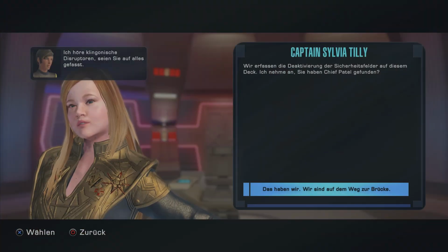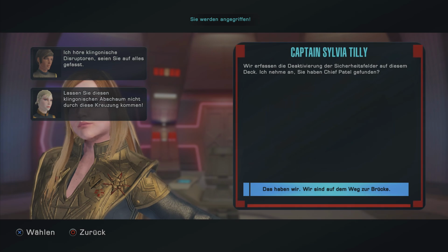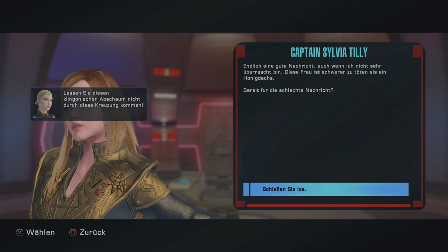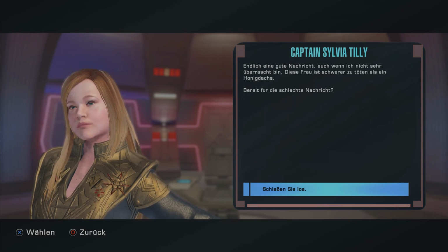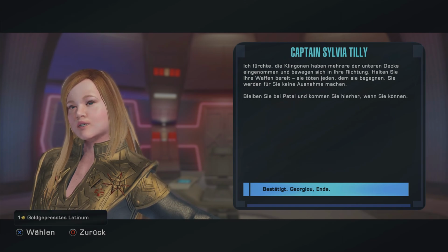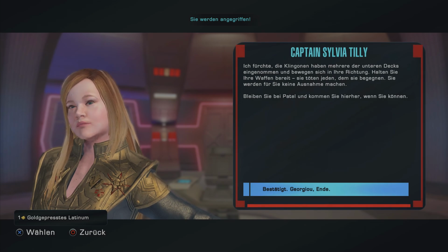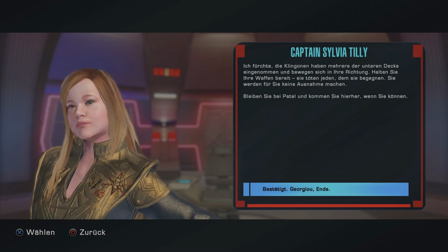We're reading the loss of security fields on that deck. I take it you found Chief Patel? Let that Klingon scum through this junction! Some good news for a change, though I'm not terribly surprised. Woman targeted kills and a honey badger. You ready for the bad news? I'm afraid the Klingons have taken several lower decks and are moving in your direction. Keep your weapons hot. They're killing everyone they run into. I don't think they'll make an exception for you. Stick with Patel and get up here as soon as you're able.